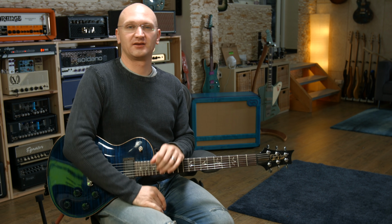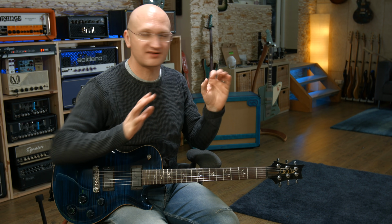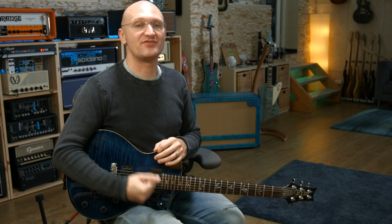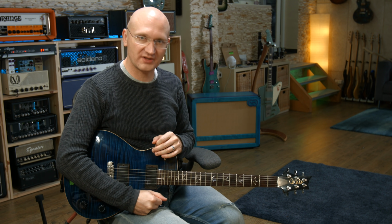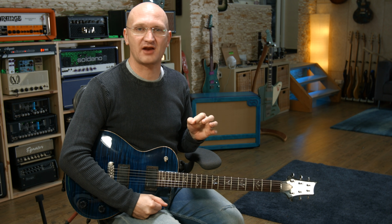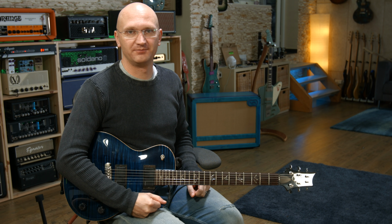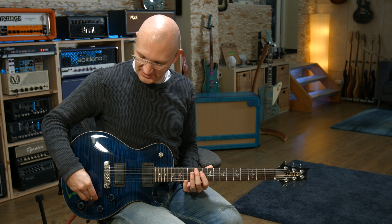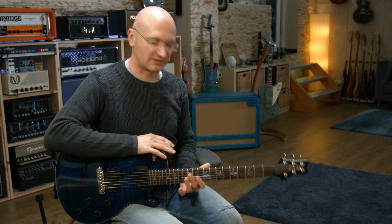So, the more gain you use, the more the Fluence show their strength. Less gain, well, it's clear, it cuts through a mix, it's all fine, it's very hi-fi sounding. But on high gain, that's where they absolutely shine. The more gain, the more you will get out of these in terms of clarity and definition. And also the differences become more apparent when you do voicing 1-2 and single coil humbucker.